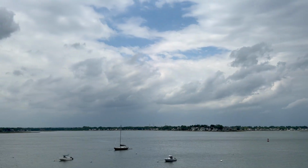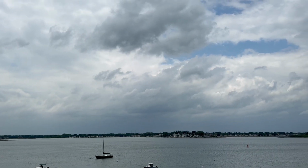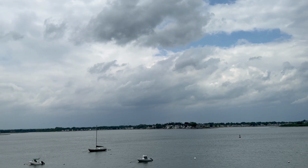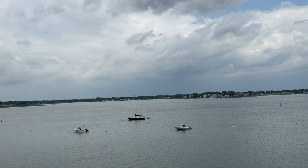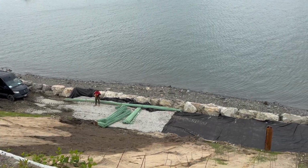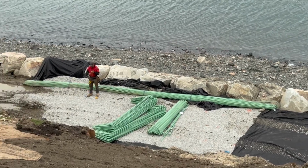All right, that was about 40 minutes or so. Was that exciting? There's some blue sky. The storms mostly went just north of I-95. So the next step on the Weymouth Big Dig is the rebar. They're going to start laying concrete for the concourse.